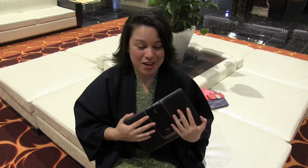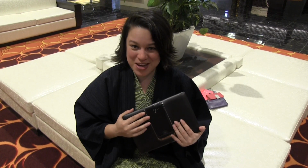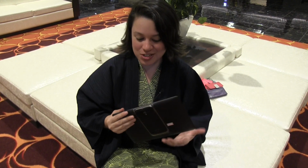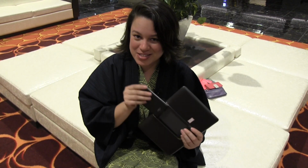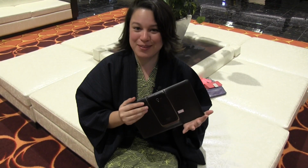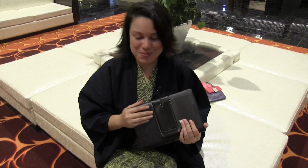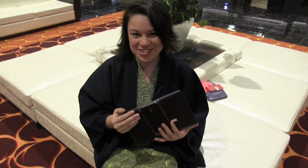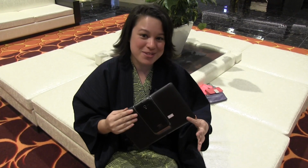Now the fifth reason why I like the Padfone and the Padfone station is that even though this is Japan and everyone has so much new cutting edge technology, the wow factor of me sliding my phone into the back of the tablet gets me a lot of play with people who love tech here. They seem to be like, ooh, and it makes me feel like I have something that people in Japan don't have, because they always have amazing gadgets, and at least I have something to come to the table with that is just a little bit ooh and ah.